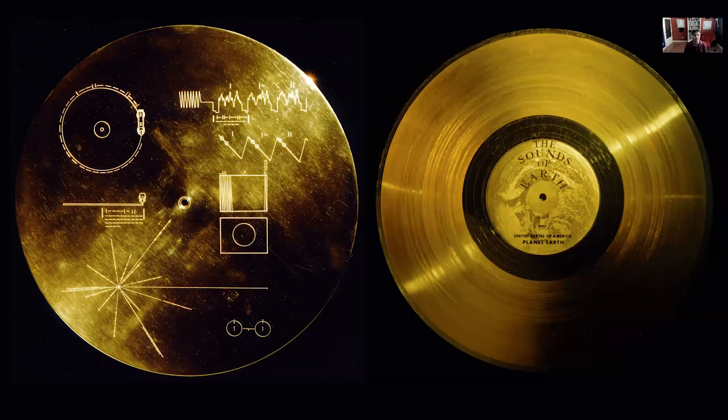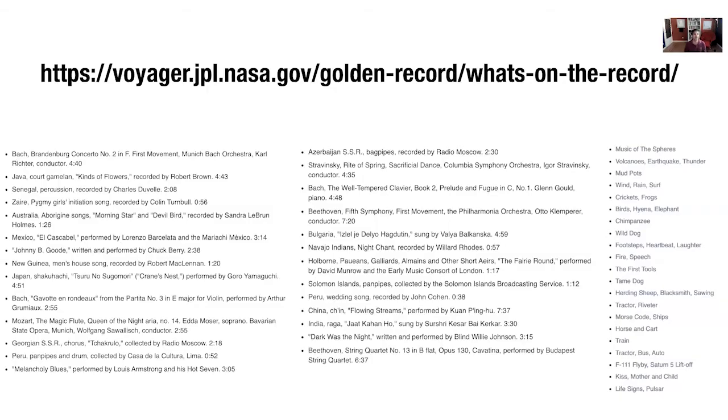And believe it or not, the main part of the data in this disk, as you can see on the right, are the sounds of Earth. So this is a list of the music and the sounds that have been recorded on this golden record. And you can check it for yourself. This is the website of the NASA Jet Propulsion Lab where this data is conserved. And you see here that we have Bach, we have Beethoven, Mozart, we have ethnic music from different parts of the world. We have jazz. We have a cross section of music in our human culture.